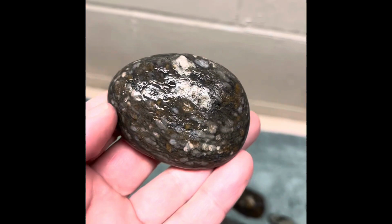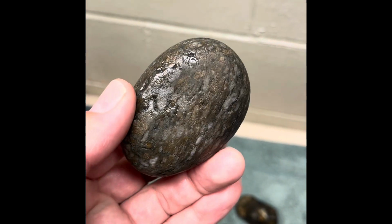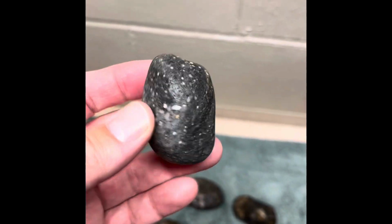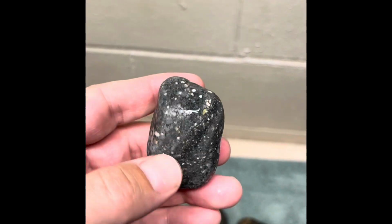Then we got that really worn galaxy stone. You can kind of see all the dots throughout that whole thing, so I'll cut slabs out of that and show you what that looks like after. That'll look sweet, all those different little dots in there. Then another little galaxy stone, another nice little cutter, probably get some little slabs out of for earrings maybe.